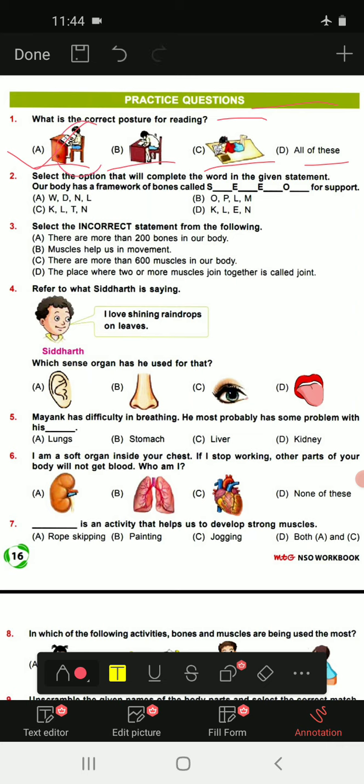Next question. Select the option that will complete the word in the given statement. Our body has a framework of bones called S-E-E-O dash for support. Option A is WDNL, option B is OPLM, option C is KLTN, and D is KLEN. Which option is correct? Option C, KLTN. If we fill the blanks, it is skeleton.